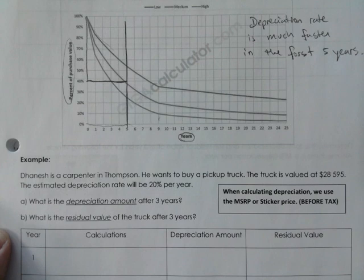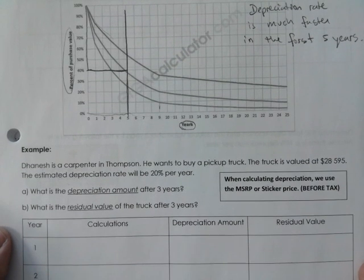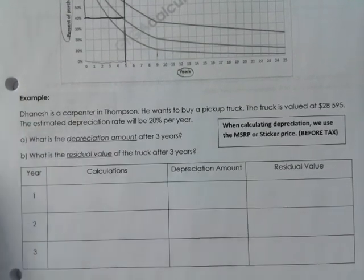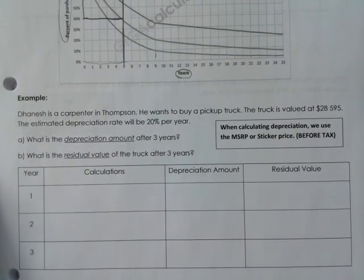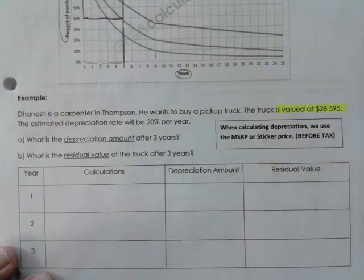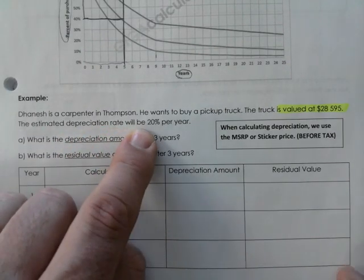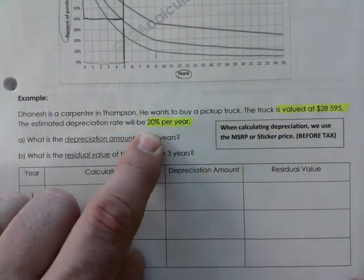And you can always go into specifics, like some cars do much better, some do a lot worse. It depends on the make, the model, all of that for sure. But that is what it is. Okay, let's do an example of depreciation here. Let's do some math. Dinesh is a carpenter in Thompson. He wants to buy a pickup truck. The truck is valued at $28,595. The estimated depreciation rate will be 20% per year.